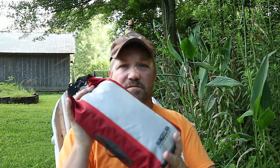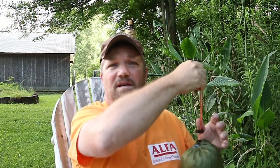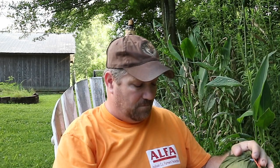This is my Grand Trunk hammock and bug net. I know, Grand Trunk. I've used these for, gosh, 4 or 5 years now. They've been great. Customer service has been great. I know Grand Trunk may not be the most popular, and there's more expensive out there, but I've had great service out of these.